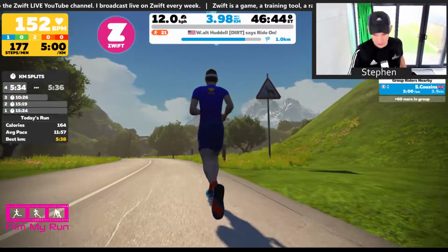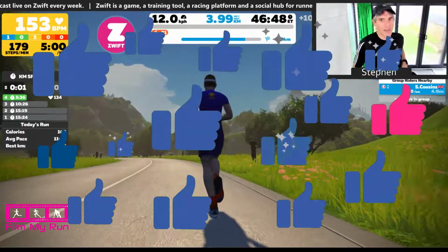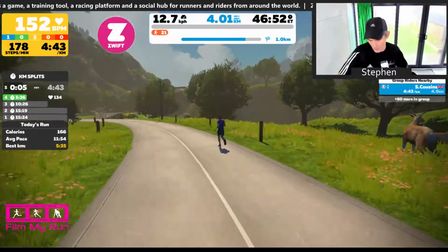Walt Hubble, thank you for your ride on, buddy. Right on. Right, 1 kilometre left. So we'll do 500 metres at 13 kilometres per hour.